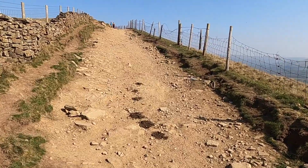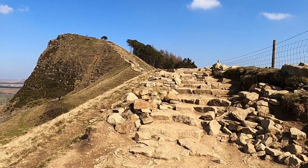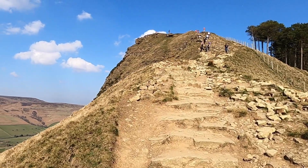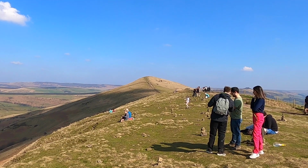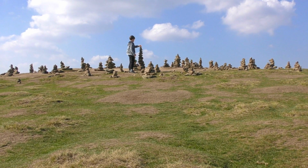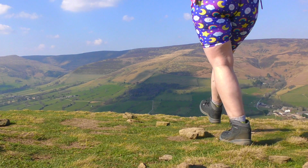If you carry on east along the main path, you soon come to Back Tor, the steepest climb on the ridge. It honestly looks worse than it feels, and the climb is so worth it for the views from the top. On a good day, it's the perfect spot to stop for a break and take in the scenery.